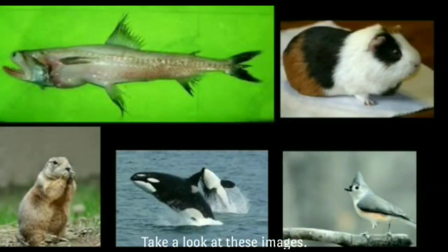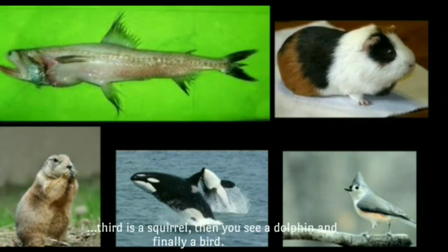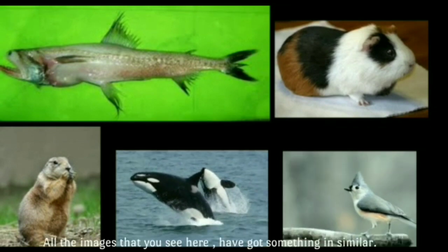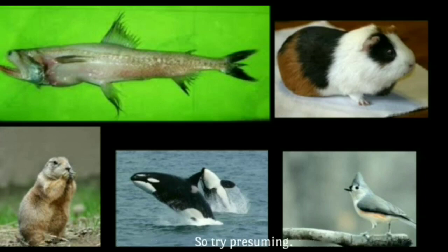Take a look at these images. First in the grid is a fish. Next is a rodent. Third is a squirrel. Then you see a dolphin. And finally a bird. All the images that you see here have something in common. The answer is related to the names of the creatures in the grid. If you have figured out the similarity, it means you have roughly arrived at the answer. So try guessing.